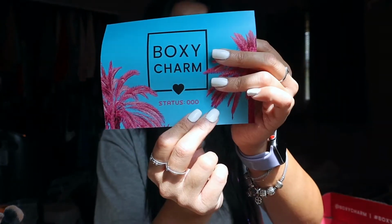Today we're going to be doing a Boxycharm unboxing. I'm letting you know now, I think I'm canceling. So let's get into this. This is the inside of the box. This month's theme is Status 000. Like, what does that even mean?